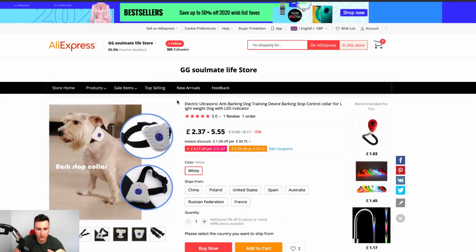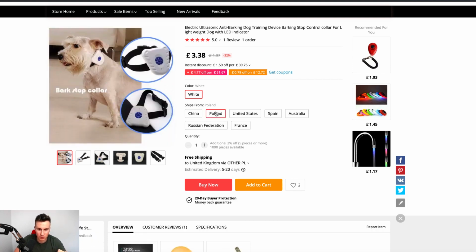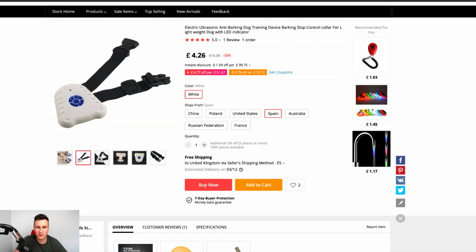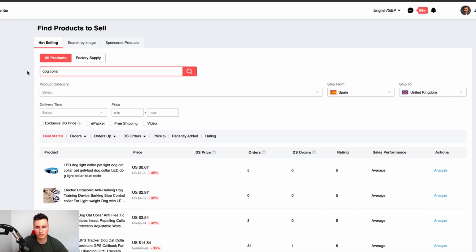So if I just choose this product as an example, then just to show you how quickly you can actually source things, because this is quite a big supplier, they have many countries in which you can source this from. Poland, I've never actually seen Poland before, but as we can see, estimated delivery to the UK is 5 to 20 days, and that's free shipping too. We have France, cannot deliver to the UK, and then we have Spain. So again, free shipping to the UK from Spain is estimated delivery on March 12th, so that's about a week, 9 days. So as you can see, if you do already have a product then that you are wanting to dropship, it's always worth coming to your dropshipping center just to see if you can source it that bit quicker.